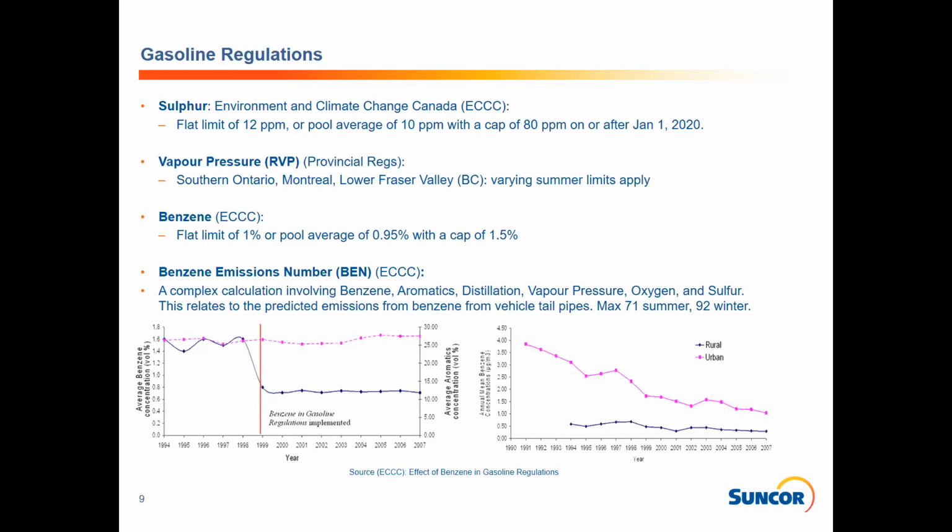There are some conditional values in there, but it's a complex calculation involving benzene, aromatics, distillation, vapor pressure, oxygen, and sulfur. So basically, they put all of that into an equation, and it spits out a value that's related to the emissions of benzene from a tailpipe. I've seen this, I know the equation quite well, and I still can't make sense of how it comes out to actual benzene emissions in tailpipes, but we do have two sets of hard specs, a 71 in the summer and a 92 in the winter, and they are unitless values.